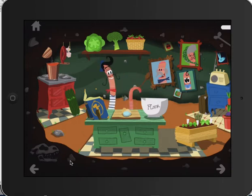Make yourselves at home. So there are lots of things you can do here. You can click on the flour.